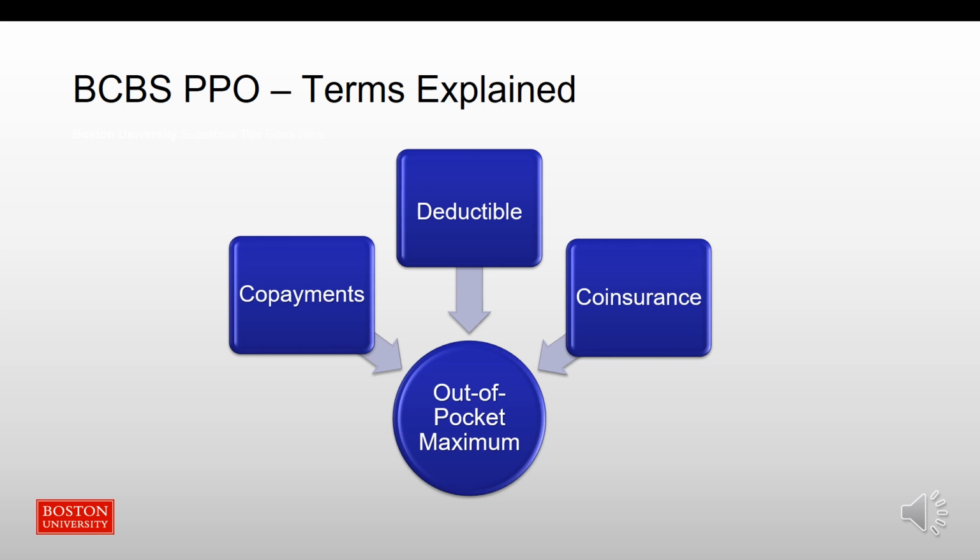The out-of-pocket maximum is there to protect you from high out-of-pocket costs. Once you reach the out-of-pocket maximum, the plan pays 100% of eligible expenses. It's important to note that the new PPO plan has separate medical and prescription drug out-of-pocket maximums. And remember, annual physicals are covered 100% by the plan when you see an in-network provider.